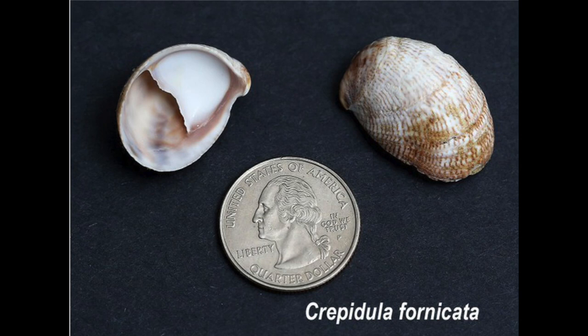Here's your common slipper shell, or oyster pest. The common slipper shell gets its name from its appearance. It looks like a slipper. These animals are often found in chains of up to 12, attached to mussels or oysters. They start out as males and turn into females as they grow larger.